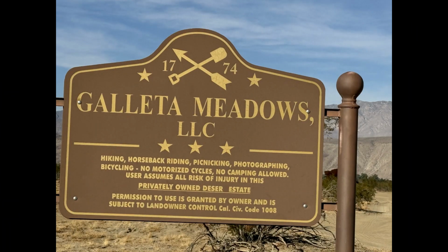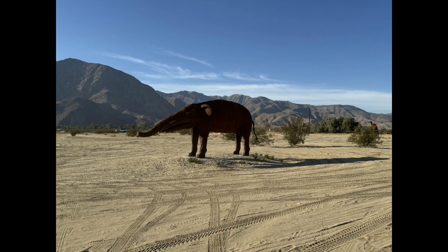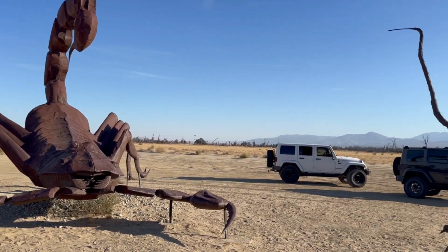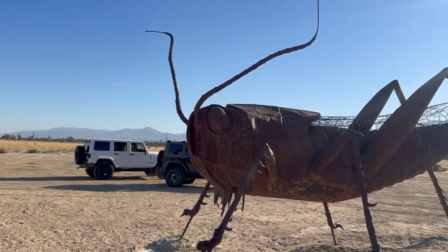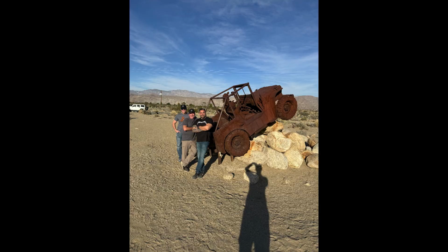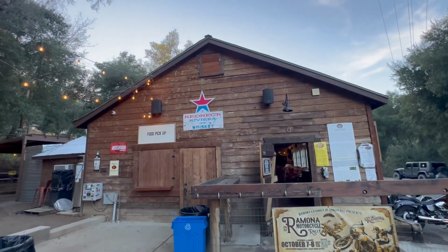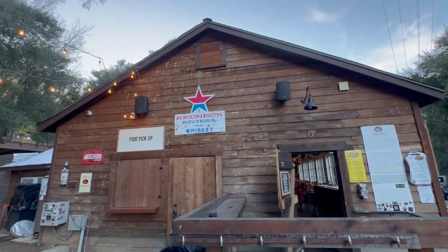Absolutely. Definitely next time. From here, I took John and Jared to Galleta Meadows to look at the different sculptures, from the scorpion to the grasshopper. And we had such a great time out here. Also wanted to say thank you to John and Jared for making the trip all the way out to see East County Overlanders. We did finish the day at Josie's Hideout Saloon to have a drink to top off such an amazing day on the trails with friends. Can't wait for you guys to come back out.